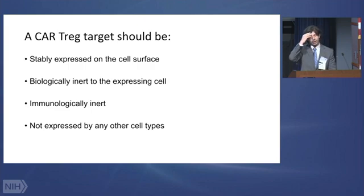So we sat down and thought, how are we going to go about this? We need a target that is stably expressed on the cell surface. It's not going to be trafficking, cleaving, all this. It should be biologically inert. You don't want to hurt the beta cell you want to protect. It should be immunologically inert. If you put some molecule from a different species, it might cause rejection. And it should be unique, not expressed by other cell types.